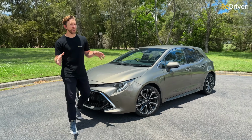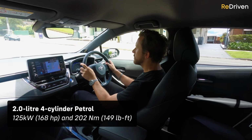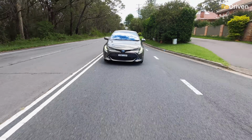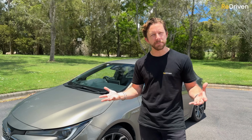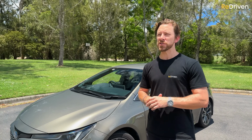Now, powertrain wise, super simple. Here in Australia, there were 2 petrol engines to choose from. And the vast majority feature a CVT auto, although a 6-speed manual is available on the base spec and all are front wheel drive. Now, 2023 models have seen a mid-cycle update. Basically, there's some aesthetic changes, some updates to the tech, and the hybrids received a bit more power.